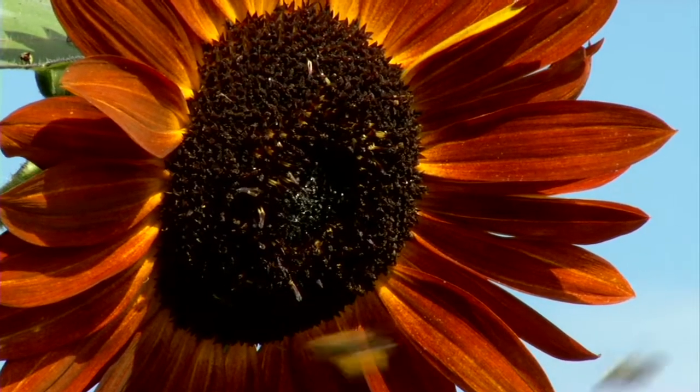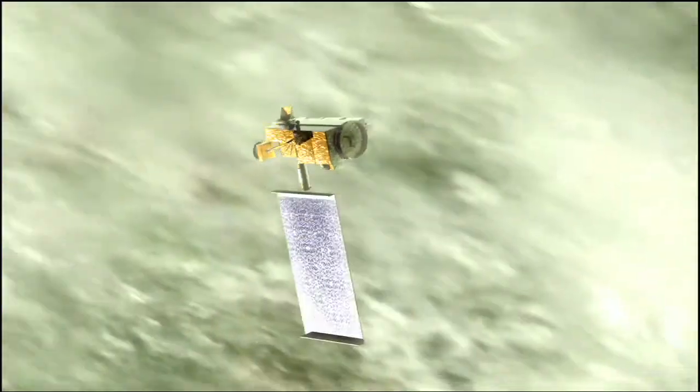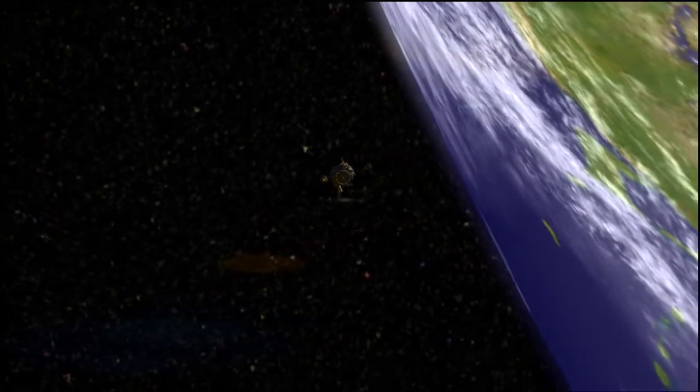With its daily observations over many years, Terra helps scientists understand how our world is transforming today, and how the consequences of those changes will shape our future on planet Earth.